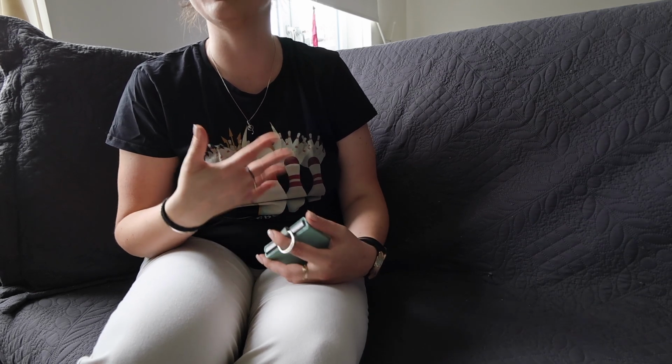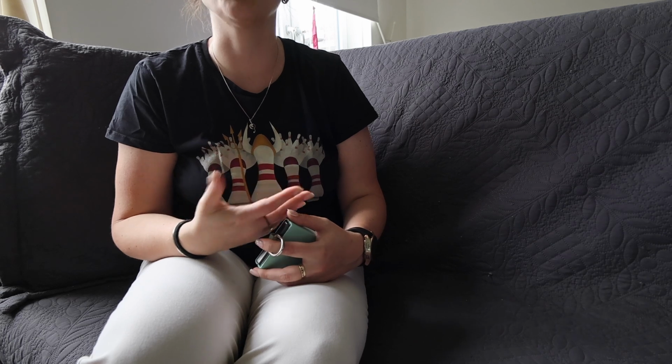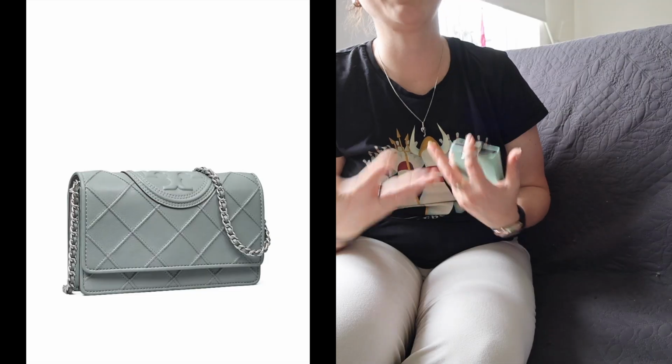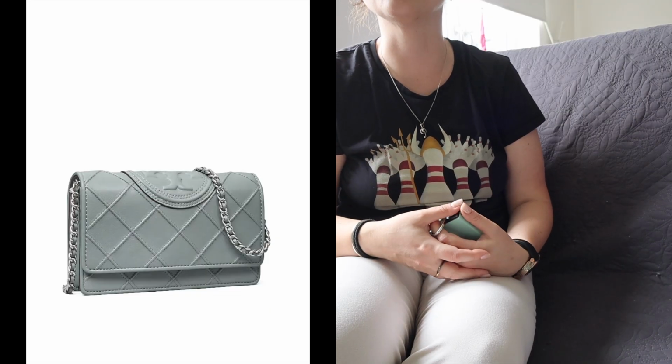I do have quite a significant number of flat bags with a chain already, and I have 0 bucket bags. So I figured that getting a bucket bag might be a good idea. Or I might like to get the wallet on chain version of the Soft Fleming. I think that's also very pretty.